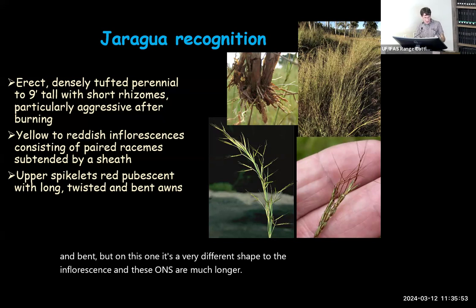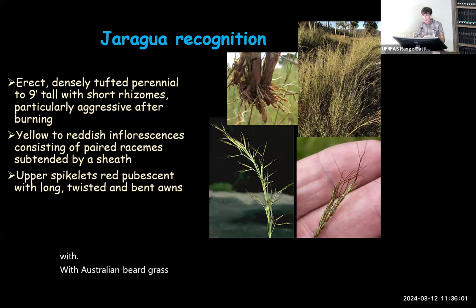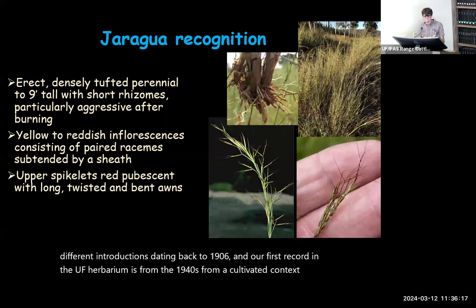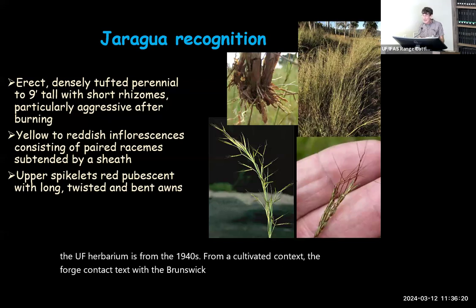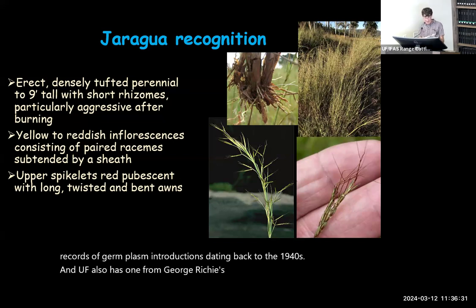Now, with all of these, I'm just going to tell you what I came up with. Australian beard grass. Interestingly, USDA documents 236 different introductions dating back to 1906. And our first record in the UF Herbarium is from the 1940s, from a cultivated context, a forage context. With the Brunswick grass, the USDA has 40 records of germplasm introductions dating back to the 1940s, and UF also has one from George Ritchie's agronomic plots in 1948.